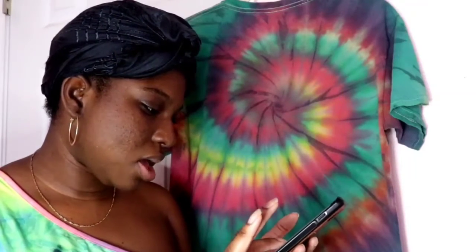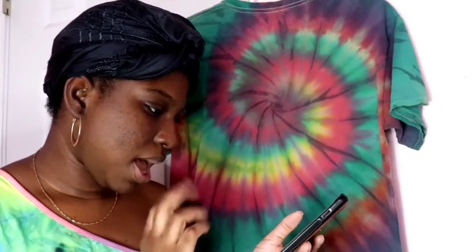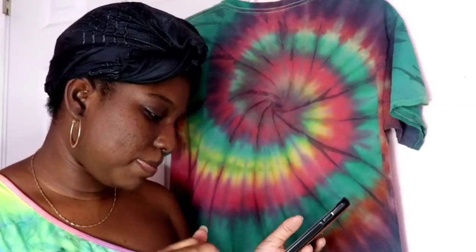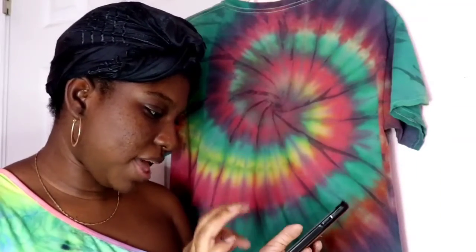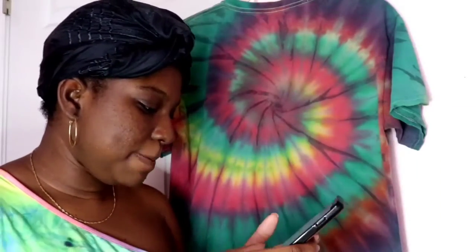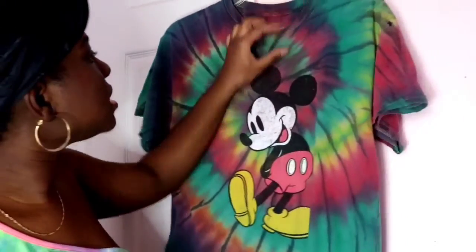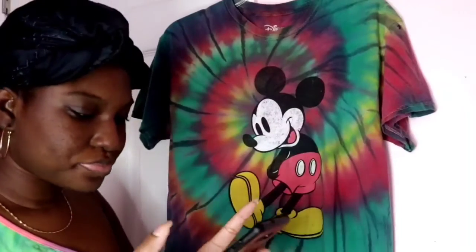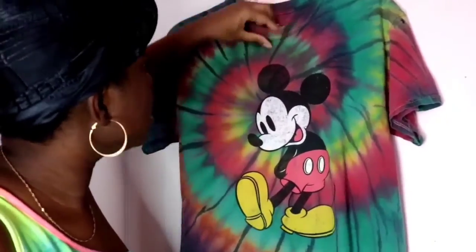Category. I'll say it is a shirt, like tops. Okay, so I'll say tops. I'm going to say, not really a crop top, I'm gonna say tees, short tees. And then the quantity obviously is one. We already know that. The size is a medium. The brand, I don't know the brand. What is the brand? It doesn't really say.